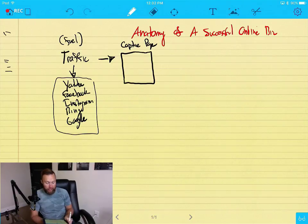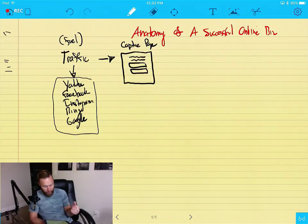This is a capture page, and it's pretty self-explanatory. The whole purpose of it is to capture information, capture an email address, capture a phone number, capture an address, right? In exchange for information, in exchange for a report, a free PDF, free video, a free video series, right? So a capture page has a little headline here, and then it has an opt-in box here where people can enter their email address, and then another one sometimes, depending on what type of information we're looking to get. There will be the name as well. And then there's a button at the very bottom where you'll fill out your information and click that button.